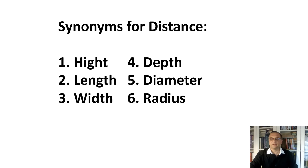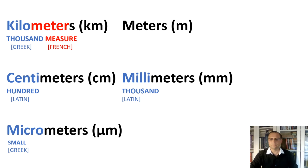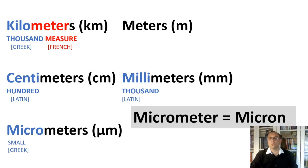In this part of the exercise, we will use metric units for measuring distance. Synonyms for distance are height, length, width, depth, diameter, radius. To measure distance or length, kilometers, meters, centimeters, millimeters, micrometers are used. Micrometer is also called micron. Micron is an unofficial, although widely used, unit name. Micrometer is formally more correct as a unit of length than a micron.